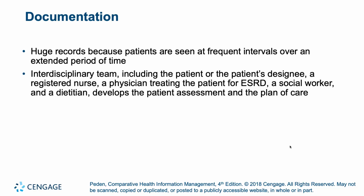Documentation, oh my. Because you're seeing a patient 3 times a week, you can get a lot of documentation coming from that. Most dialysis clinics are now electronic documentation, but back in the day, those patients had multiple charts that were 2 to 3 inches thick because of how often they were coming in and how they were there for an extended period of time. So you had multiple pages of documentation for each encounter.